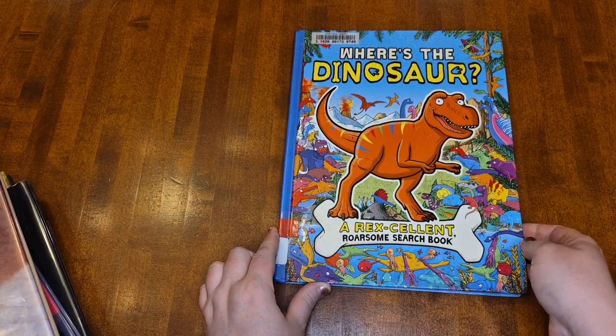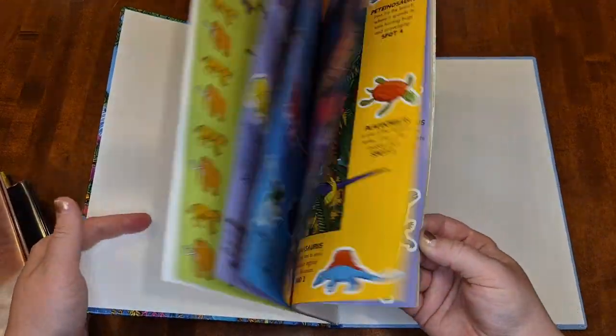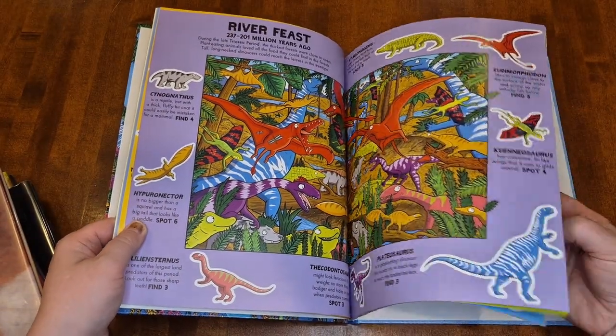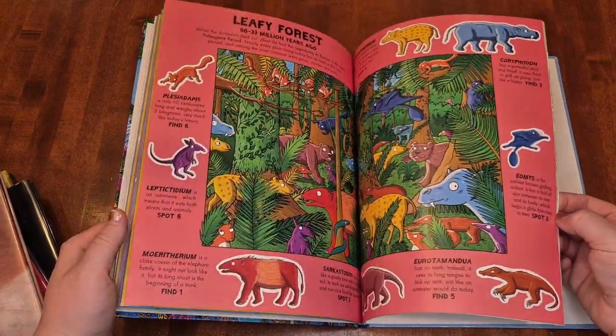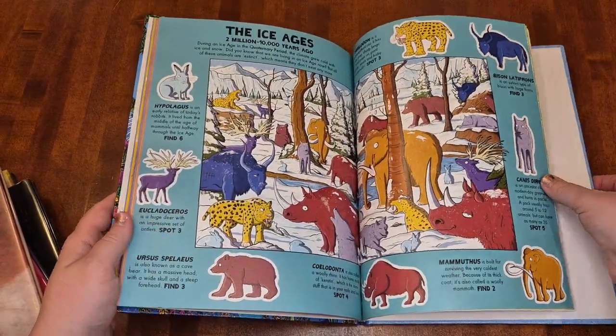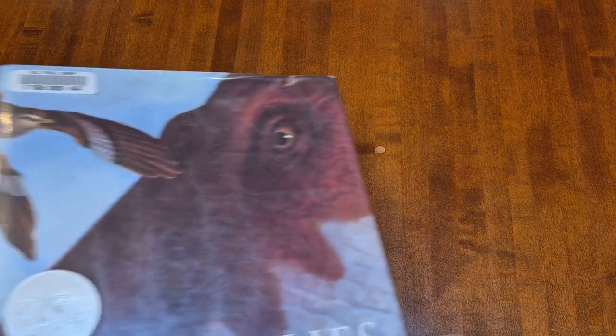This next book is called Where's the Dinosaur? A Rexcellent Roarsome Search Book. So this is just a search and find where you're looking for different animals on each page, and they're all around the edge with little facts about them. This book, my son was bothered when they included stuff that was not dinosaurs because the title is Where's the Dinosaur? So some of the search and finds, you're searching for things that are not, technically speaking, dinosaurs.